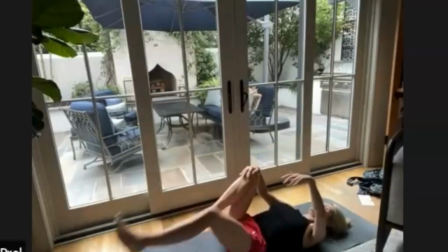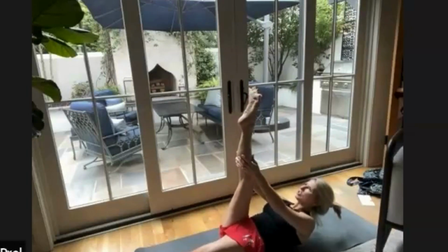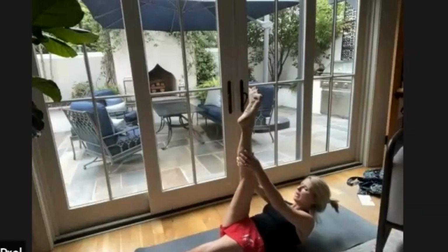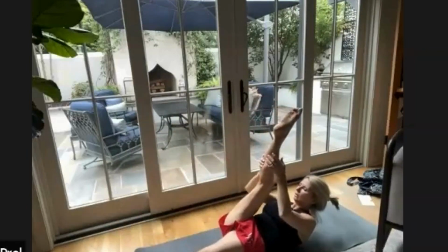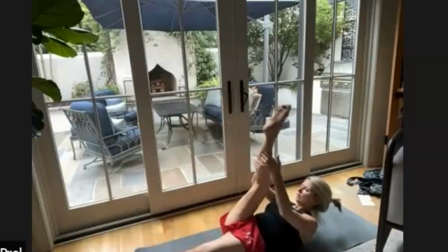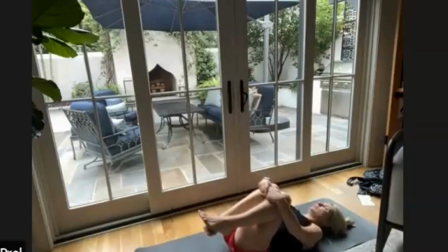Alrighty, we're going to come into one of my favorites, scissors. We are going to slowly come off the mat, and you're going to be flexing that right foot to the ceiling, that nice stretch. And the opposite foot is also engaged, and it's held a few inches above the mat, and now I'm going to switch it. And let's come into that baby back roll again, giving yourself a nice big hug.